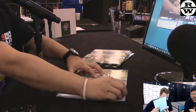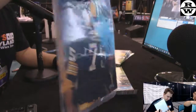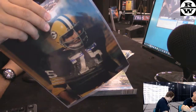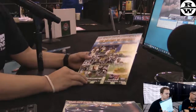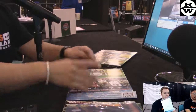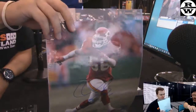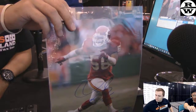Number 26, Brett K. Brett K with a Packer. That's Forrest Gregg, Pro Football Hall of Famer 1977, and a 6-time NFL champion, 3-time Super Bowl champion. Going to John R. John with a Derek Johnson. 2013 NFL.com top 100, number 59. Kansas City star linebacker right there. 3-time Pro Bowler.